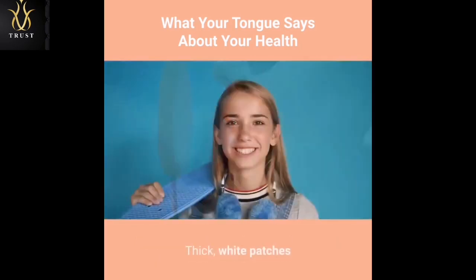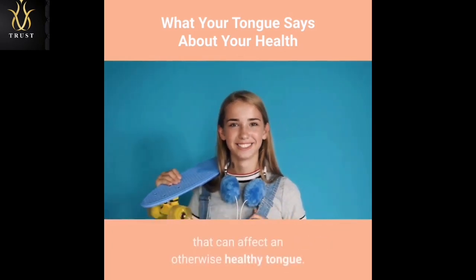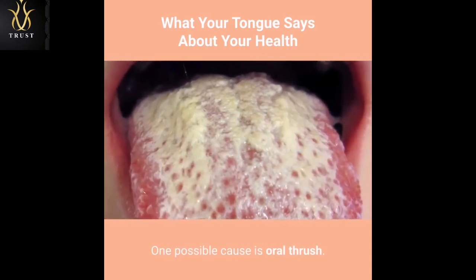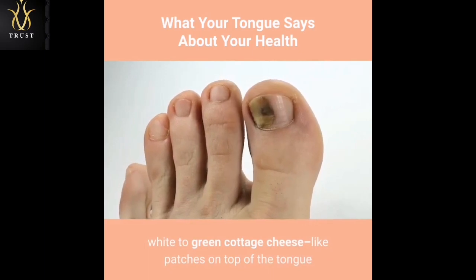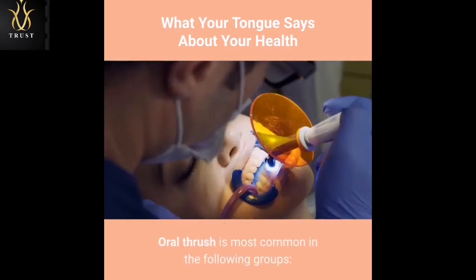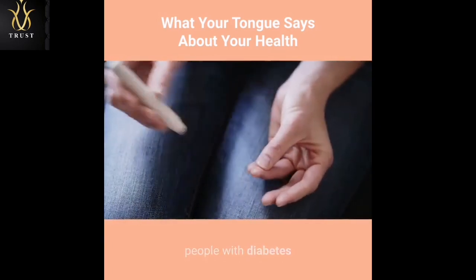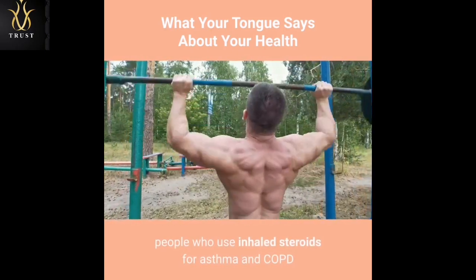White tongue. Thick, white patches or lines on the tongue are one of the most common issues that can affect an otherwise healthy tongue. Some causes are harmless, while others need medication and careful attention. Oral thrush. One possible cause is oral thrush. The Candida albicans fungus causes it, creating thick, white to green cottage cheese-like patches on top of the tongue as well as the insides of your cheeks. Oral thrush is most common in the following groups: infants and toddlers, older adults, people with diabetes, people who use dentures, people who use inhaled steroids for asthma and COPD.